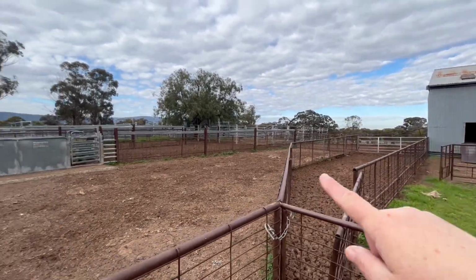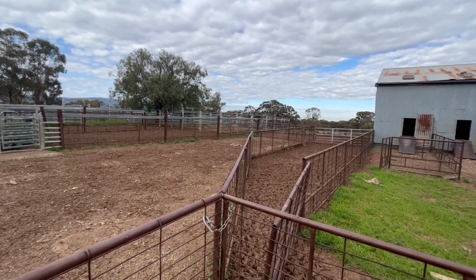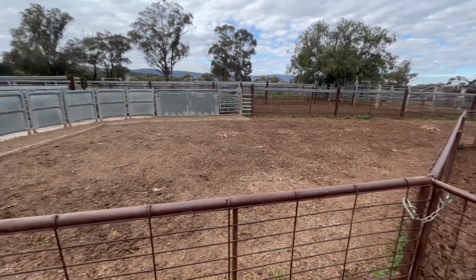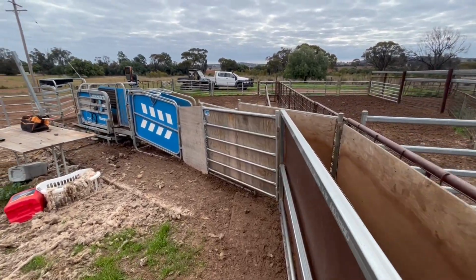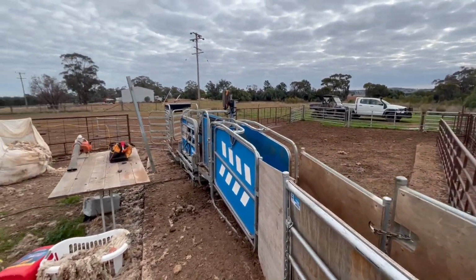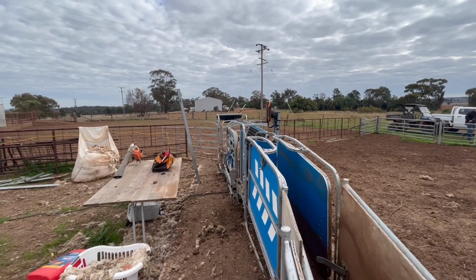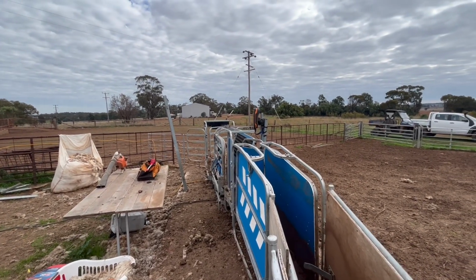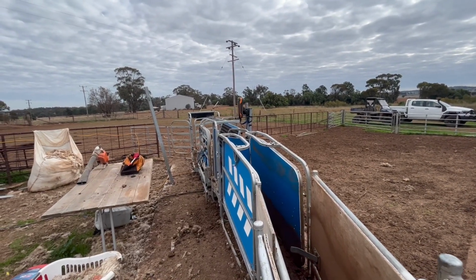So basically what we'll do is we'll bring the sheep up around here. They're going to come into here and down the funnel and into the race, where I will be moving them forward around here. They'll stand on the handler. The handler will clamp them and weigh them, and the gates will open accordingly. So hopefully I can set up the camera and show you a little bit about what we do.